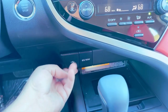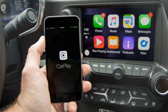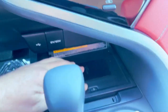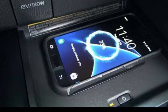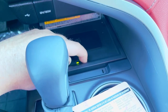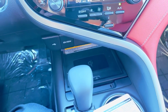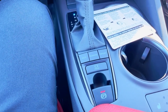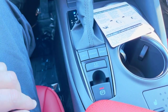We have our primary USB port right here. This is the one that ports your phone in to do Apple CarPlay and Android Auto. Then we have a 12-volt power port, and then on here is a wireless charging pad known as a Qi wireless, spelled Q-I. That's more than just Toyota's, but that is a wireless charging pad for your cell phone. And then this vehicle has driving mode, so really nice about this is the electronic emergency parking brake.